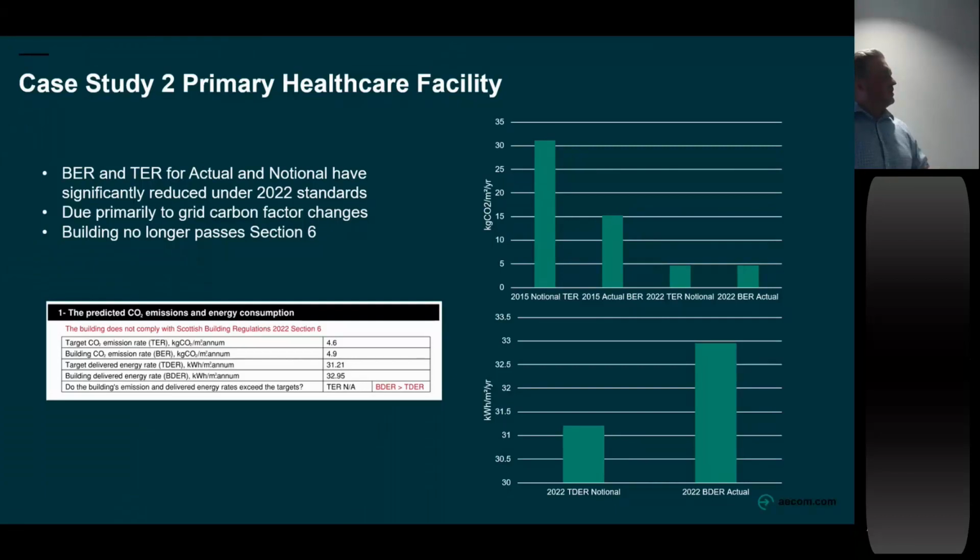Now, what's interesting, on this particular one, I took the PV off because the roof was covered in PV and it was overshadowing everything. But when you ran it with PV included, it was passing by a country mile. But the point being that if you don't have renewables on your building and you've got some of these systems and worse fabric performance, you do end up in some cases being substantially worse.